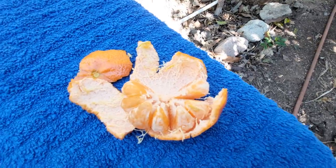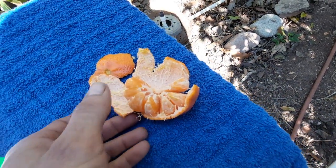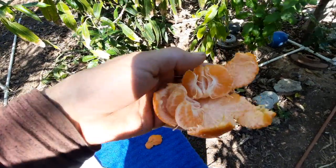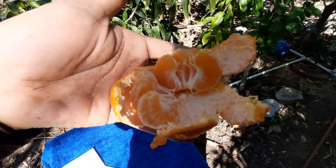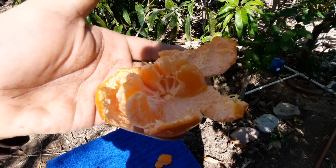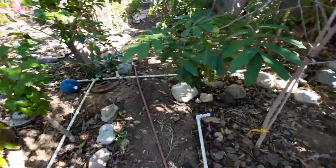Okay, so let's go over number 9. Number 9 is going to be that they're cheap to grow. Once you invest in one of these trees, it's pretty much pennies on the dollar for watering them, especially the fruit amount that you get on each tree. So let's take a look at one of these.